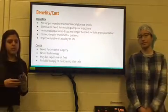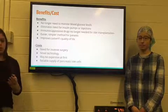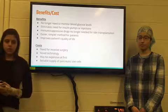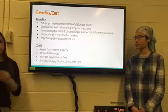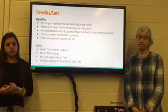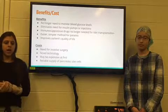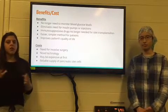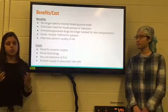Regarding the benefits, patients would no longer need to monitor blood glucose levels, and this will eliminate the need for insulin injections when glucose levels are high. Also, immunosuppressive drugs would no longer be needed for islet transplantation. And all of this is good because it would be an easier and simpler method for patients to improve their quality of life.